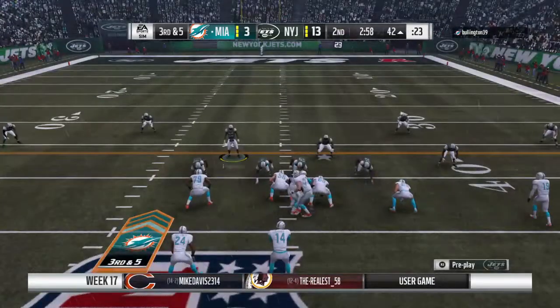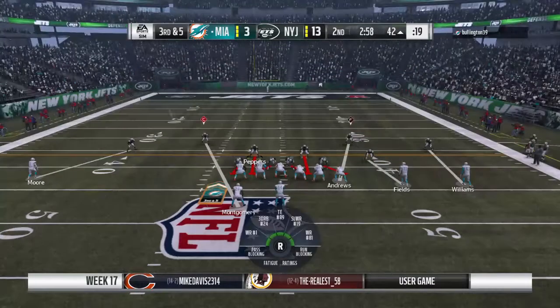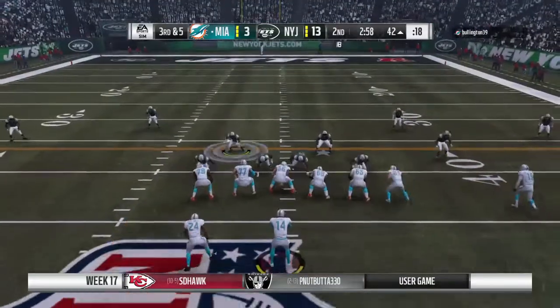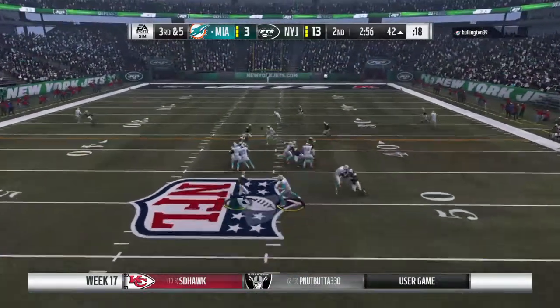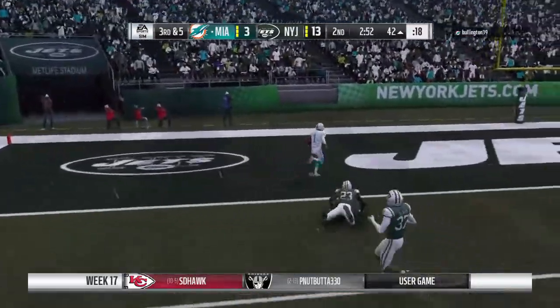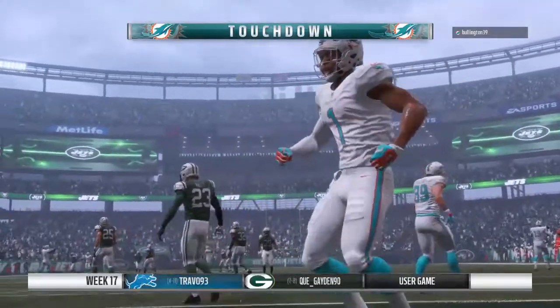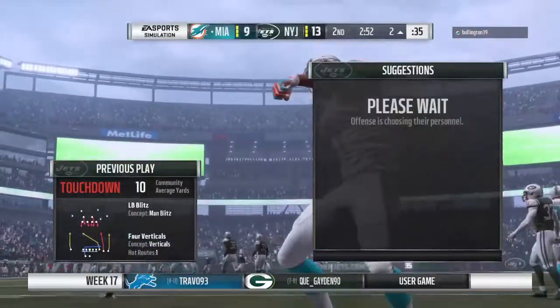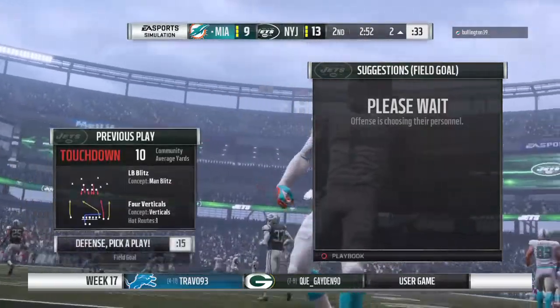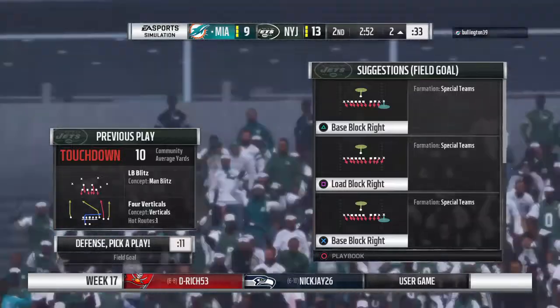No. Check. Patriot. The shotgun snap for Darnold. And he's got his target. That's Moore. And all the way in for a Miami touchdown. DJ Moore with touchdown number 12 on the year. And the Dolphins have got it back to a one-score game.